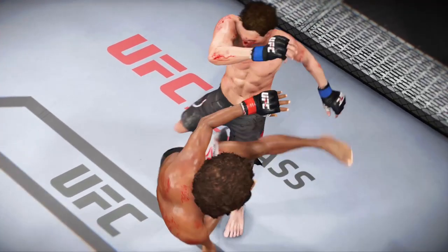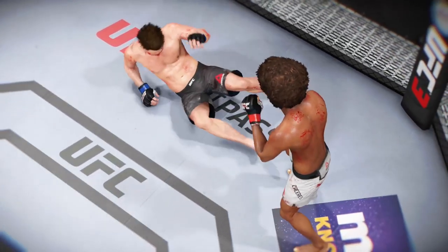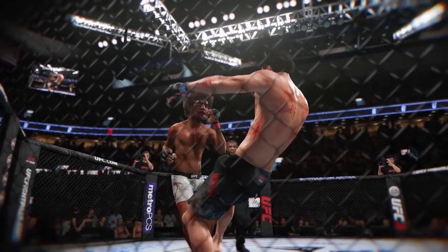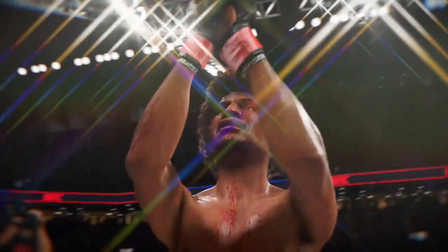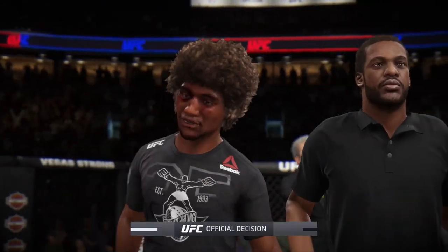And here we see it from a different angle. Look at the power in that kick. And as soon as it lands, that is the end. Great angle here. Boom! Right on the money. And there he is after a massive knockout here tonight. Near perfect execution and a seminal moment for him here in the octagon tonight.